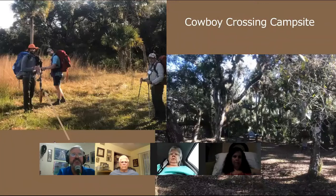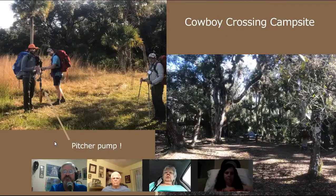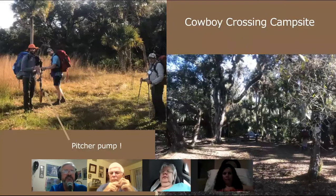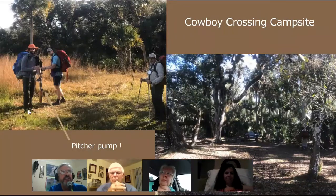All right, so then that second night we got to the Cowboy Crossing campsite. This is in a beautiful oak hammock. It's just really pretty. We had some neighbors, a barred owl who made their nest up above us. Every one of these campsites had pitcher pumps, and they actually work. They're brand new, nice new ones. There are a lot on the Florida Trail that are iffy, but these are brand new and they work great, which was good because this is all agricultural area.